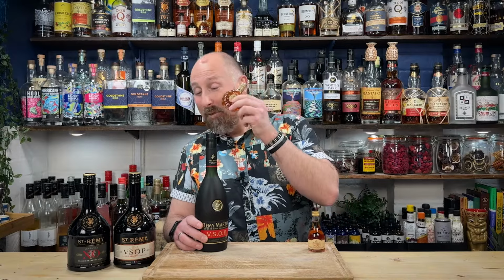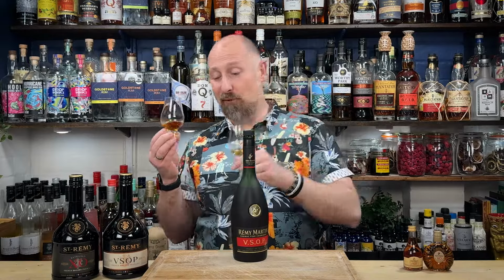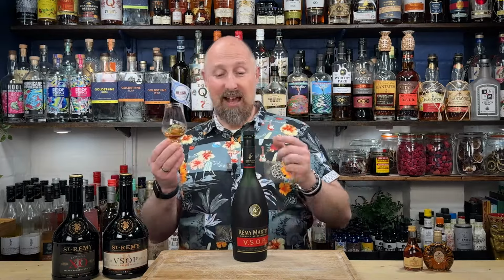Is it worth it? Is that XO so much better than the St Remy XO? So the one thing I noticed straight away, the colour is so much richer, so much darker than the previous 2. Now, obviously, with the VSOP, when you're looking at years old, we should be talking in excess of 4 years old. The colour difference between the St Remy VSOP and the Remy Martin VSOP is huge.